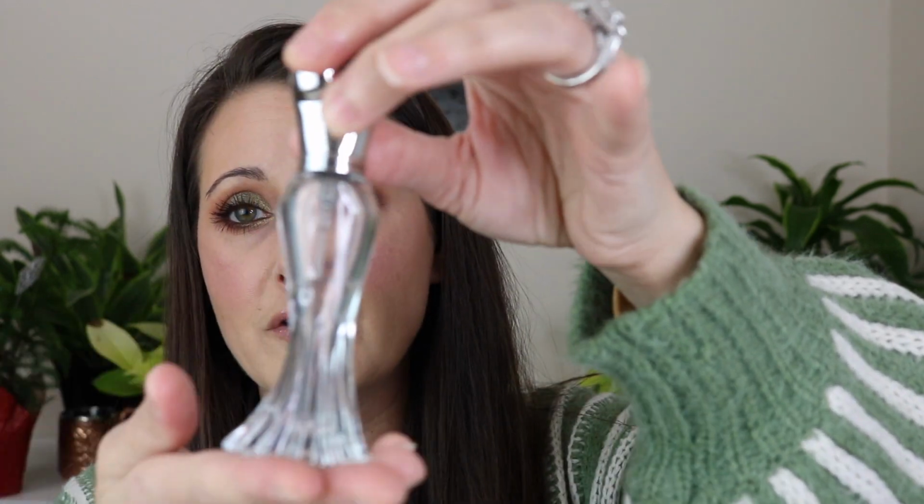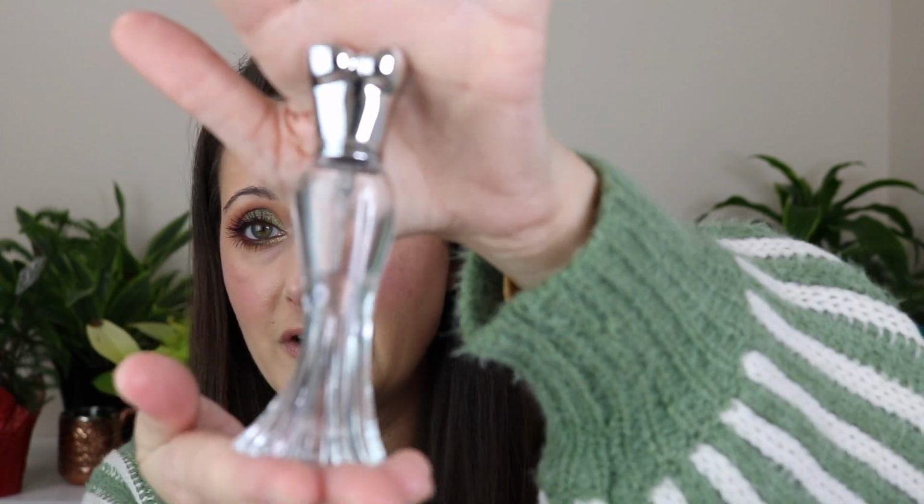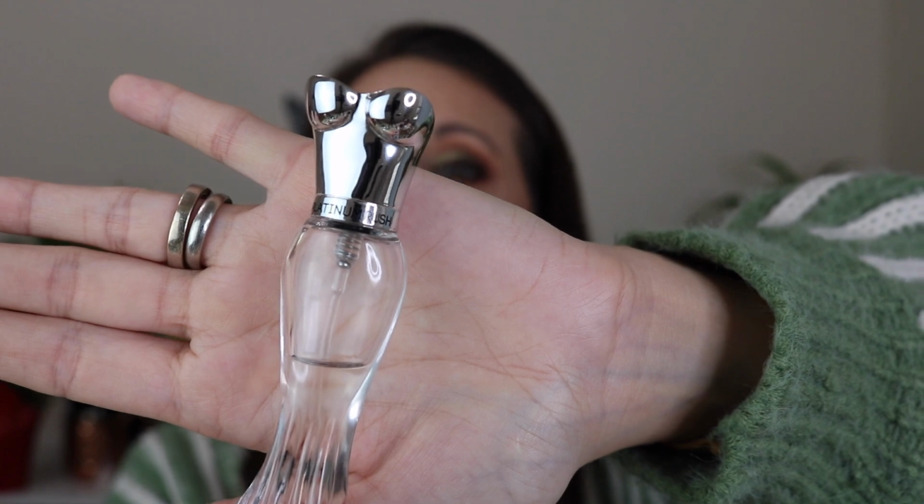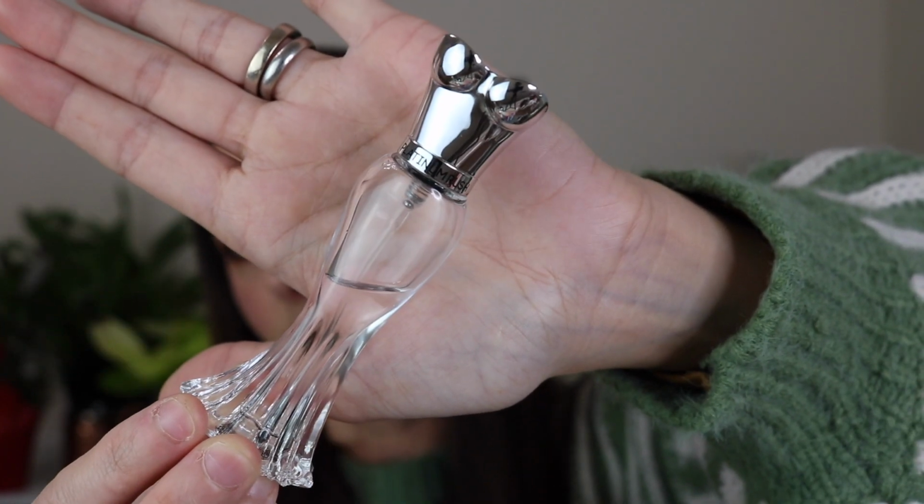Ugh, and this little lid is even leaking too. I just got it all over me. So anyways, that's the first one, Platinum Rush. And these little bottles are the cutest thing ever. I just think that the bottles are the cutest. They're so, so adorable. So anyways, that one is Platinum Rush.